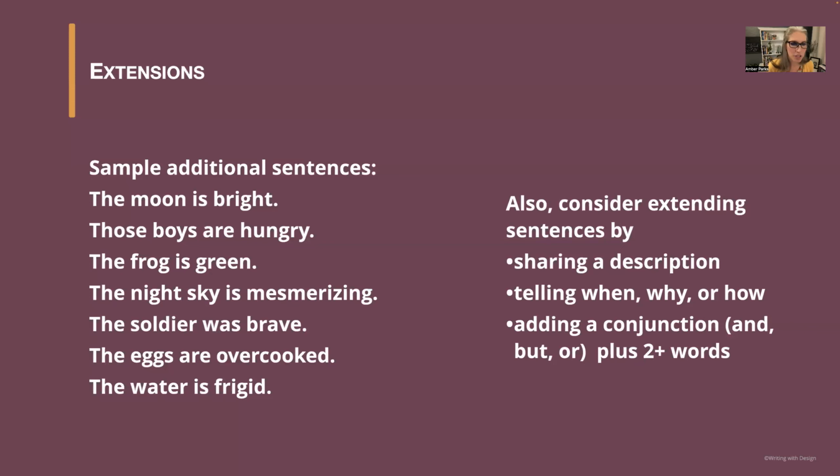We have a couple extension ideas for you. One is you'll see there's a lot of additional sentences just to get you going, some that you can pull from. Take these models and just change them out. Instead of "The frog is green," it could be "The dolphin is gray" if you're studying marine mammals. So these are just sentences to get your thinking going. You can use this with any sentence.